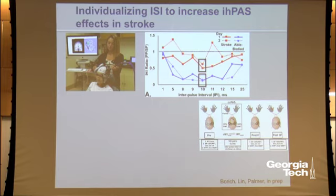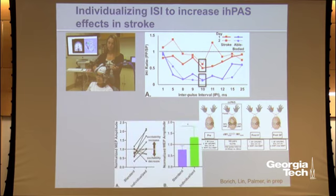Versus the standard, which is 8 milliseconds between the two stimuli. In these two individuals, based on the maximal effect, it would be 10 milliseconds. More clear for the individual with stroke than the able-bodied individual. And when we individualize, compared to that standard 8 millisecond interval, we see a heightened effect. We see the majority of individuals show a greater response to the individualized condition versus the standard condition.